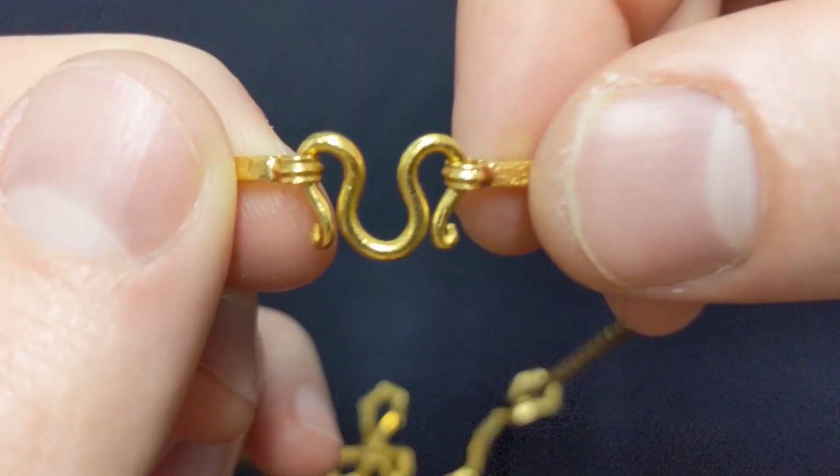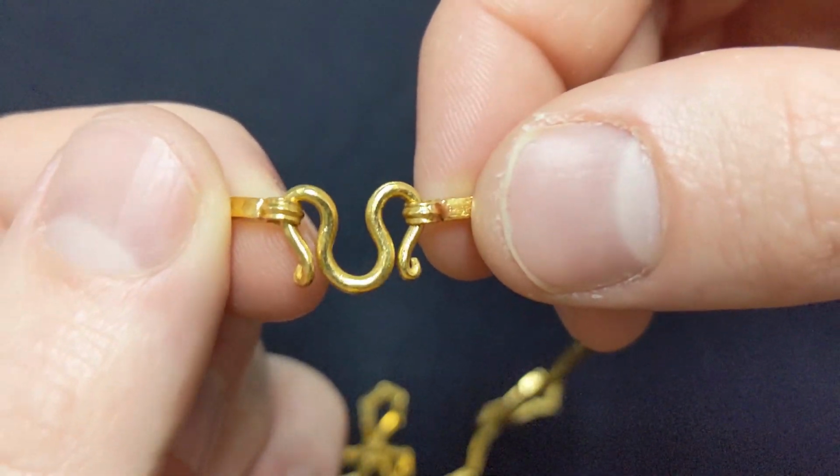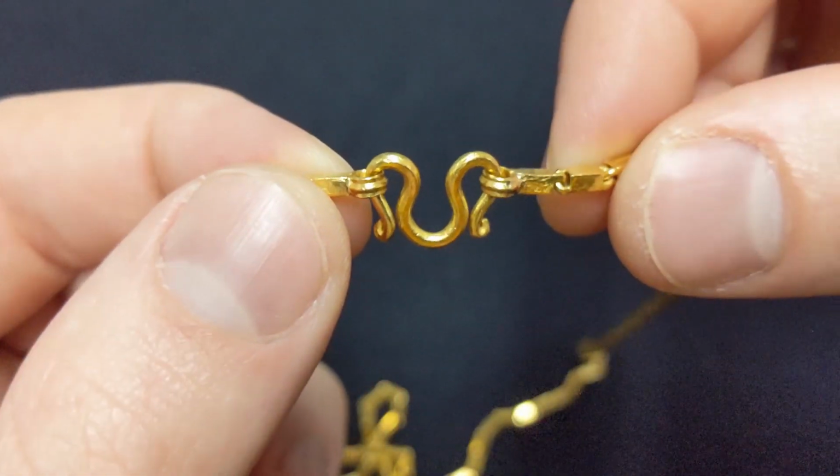Speaking of the clasp, this is the type of clasp that you will typically find on gold baht jewelry. It's shaped like an M, and these little prongs can be bent to open or close them when you add or remove a chain.